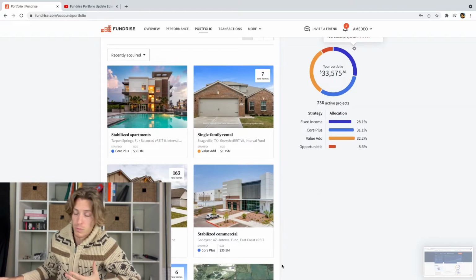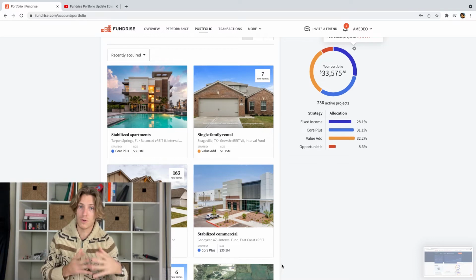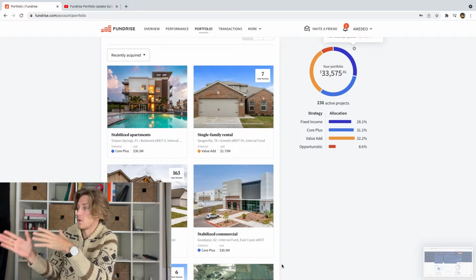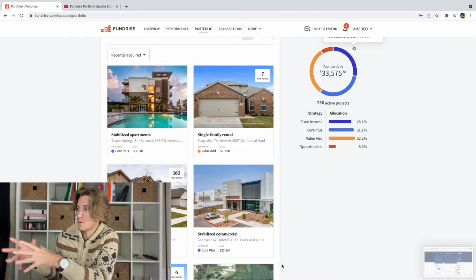Now, in terms of actual portfolio, I can tell you that my portfolio sold 3 properties for a profit, which we will probably see the returns of at the end of the quarter. Another thing, we added another couple of properties. I have a total of 236 properties under my portfolio now.